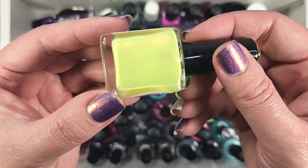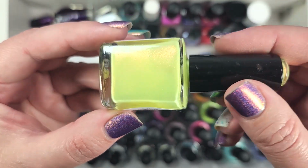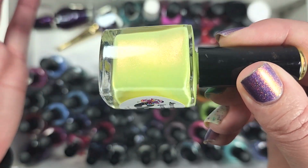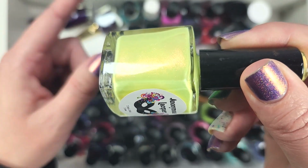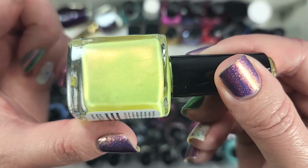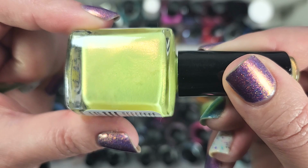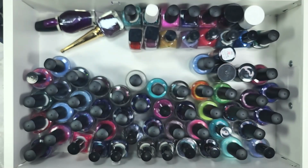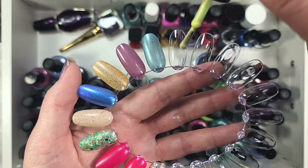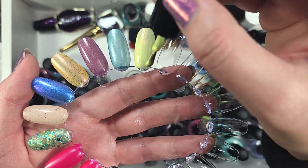Now, this one is really cute though. This is kind of in that same vein as Crystal Star from Fancy Gloss. It's that almost highlighter yellow pastel, if that makes any sense. The one from Fancy Gloss might be a bit more of a pastel than this, but what I like about this one is also that warm shimmer. But we will swatch this. I don't recall if I ever ended up swatching this one.